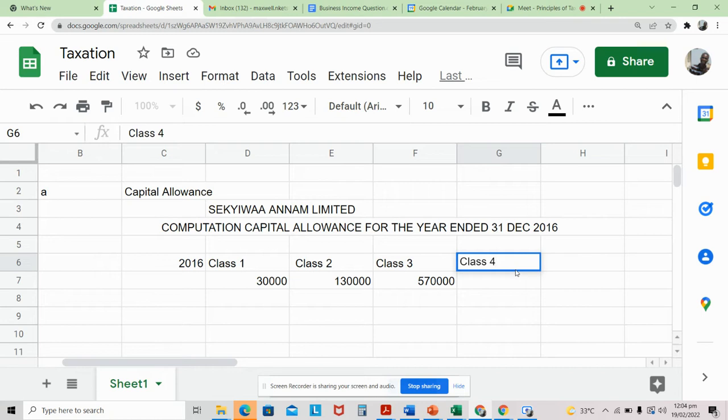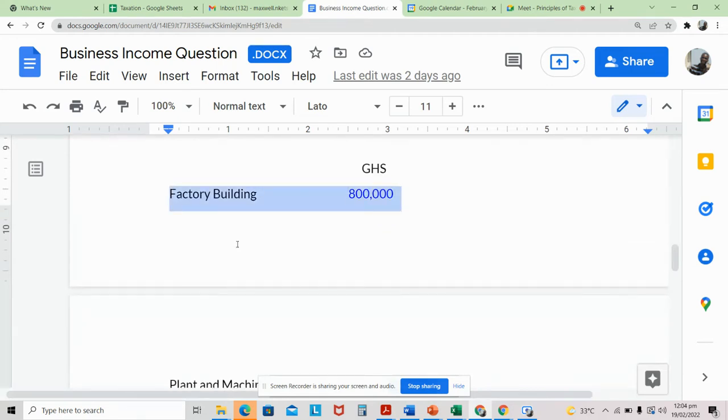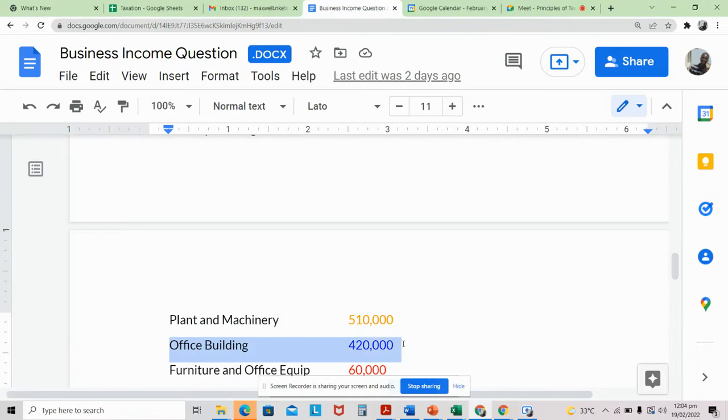Then class 4. The rule says that even though buildings are all class 4, buildings should not be put in the same class if they are not similar. So in this case we can have class 4A and class 4B, but they are all class 4. One building is a factory building and the other is an office building. So they are two different buildings, and you don't add them together.